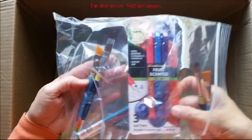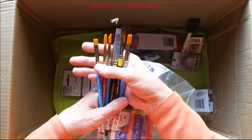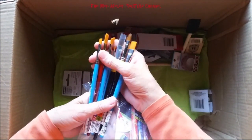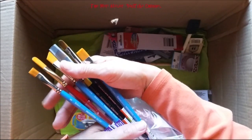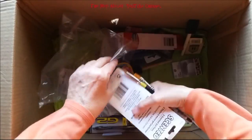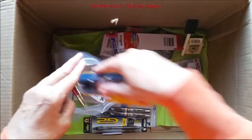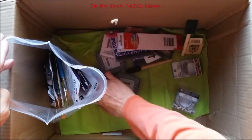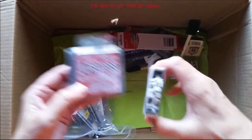Ink, fruit-scented gel pens, and more paintbrushes. I needed paintbrushes. You must have seen the paintbrushes that I was using and said, Meri needs some paintbrushes. These are wonderful. These are Princeton Vienna brushes, two Viennas and Princeton brushes. Wow. I'm just totally blown away. I am totally, totally blown away by what's in here, Deborah. And look, some Distress Oxides.